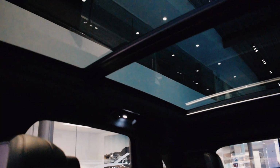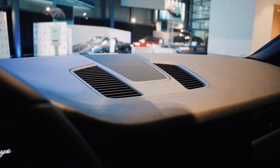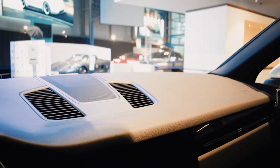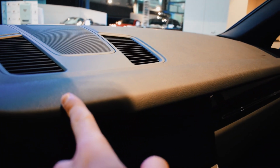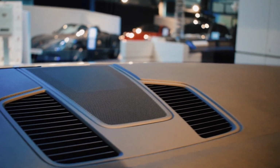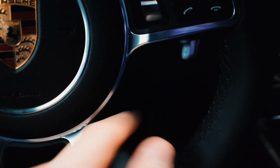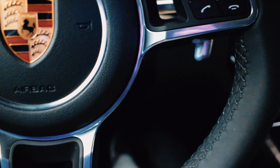Just for those of you wondering, yes, a panoramic roof is available in the new Cayenne, which is pretty cool. And this is what it looks like with a pretty basic spec, so you'll not get the quilted stitching in the dashboard, as well as the Sport Chrono package. And if you're not getting the Sport Chrono, then you're also not getting the driving select mode knob right here. I've showed you it previously in the video.